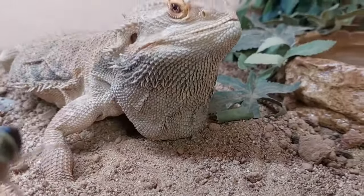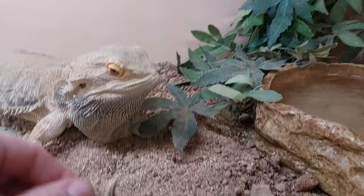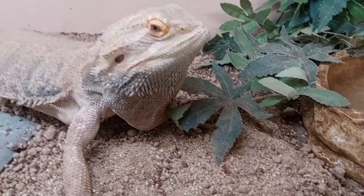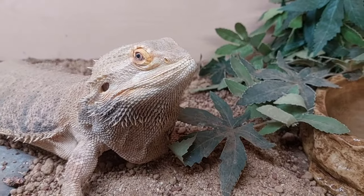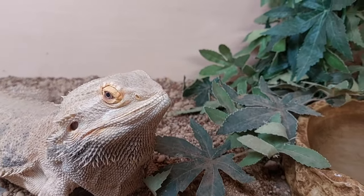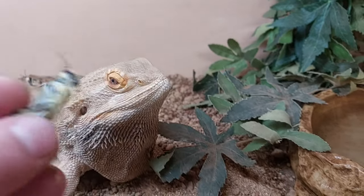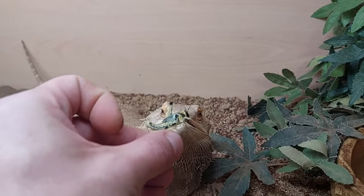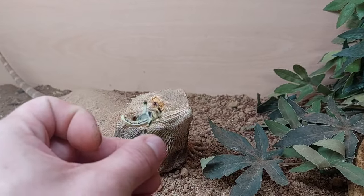I see he's got a big floppy neck. We have had it checked. He's absolutely fine. He can be a bit of a moody pants, though, he can. He gets a bit bolshy. He's like, I don't want to do this, I don't want to do that. Sometimes he feeds for me. Grab it. He nearly did.